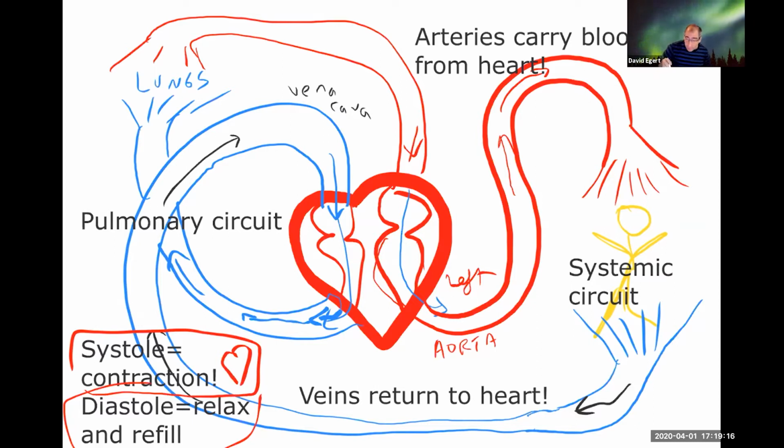So when we're talking about the blood pressure going through the system, it's going up and down, right? When the heart is in systole, there's a lot more pressure because as this is pushing and the ventricles are squeezing, the blood pressure goes up. When the ventricles are relaxed and refilling, the blood pressure is not going to be so high because the ventricles aren't squeezing and pushing.